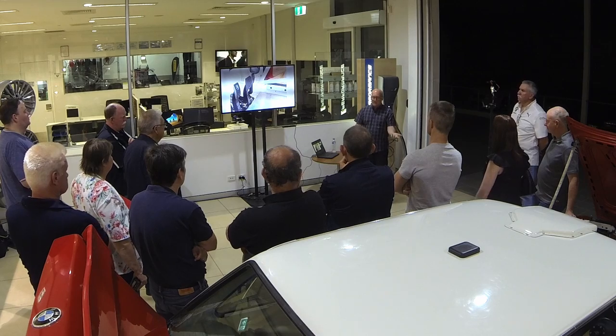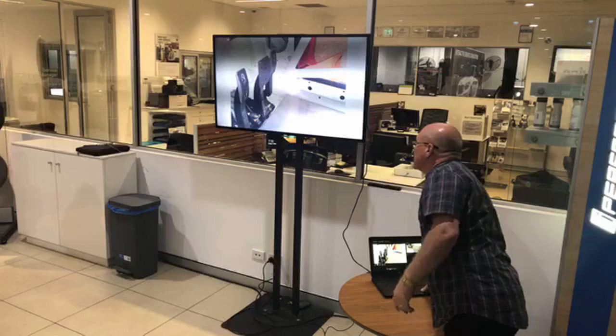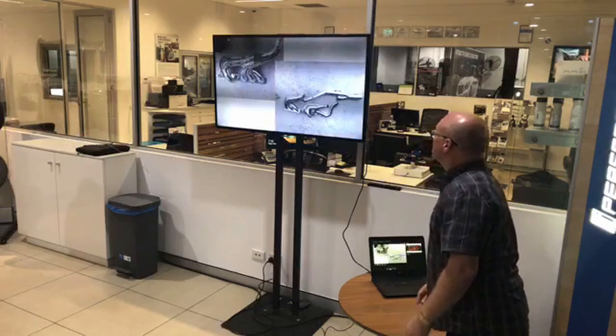So you don't need to have, that's in place of having jack stands underneath the car. So again, safety is pretty paramount. That's the only reason why we do that.